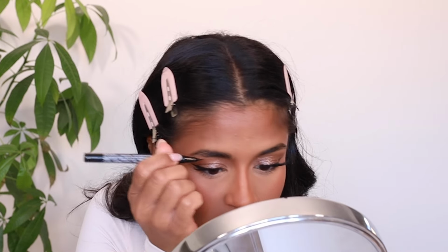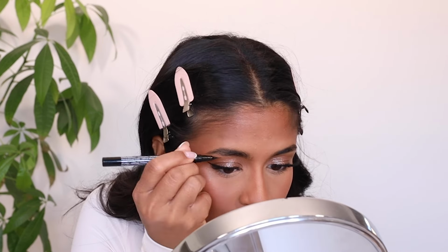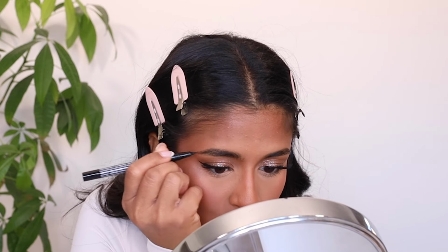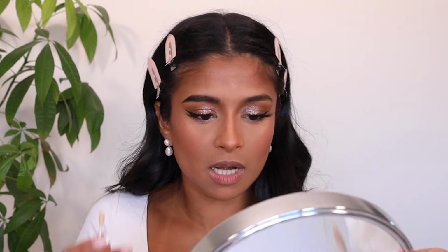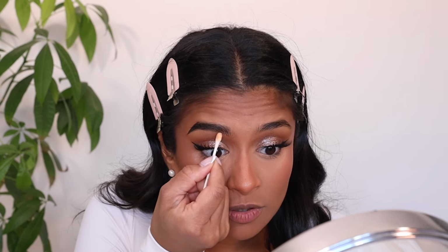But once you do figure out how to get good at using it, I feel like it gives such a beautiful, natural look to your brows because you can create really natural looking hair-like strokes with them. And you can also go in and clean up the edges if you went too far with the brow pen. Okay, brows are done. Everything else is done. Very last step, of course, is lips.